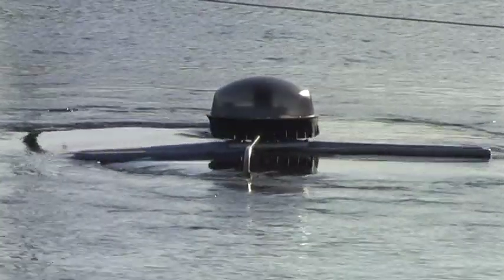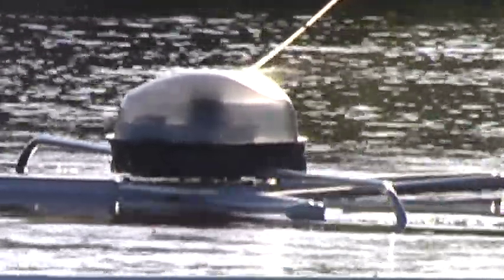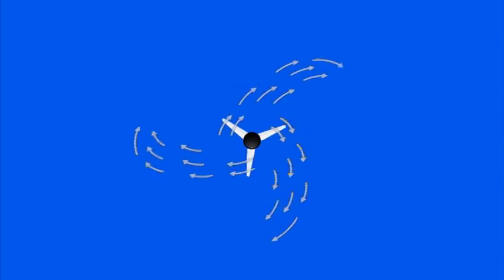Water from the pond bottom is continuously brought to the surface, where the wind, sunlight, and ultraviolet light act to cleanse the water and then return it to the pond bottom. The Ripple 25, with a power consumption of just 25 watts, spins and shifts 15 tons of surface water away in a radial pattern each minute.